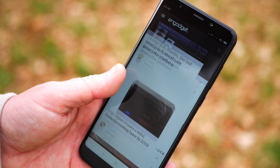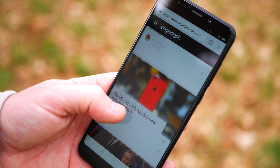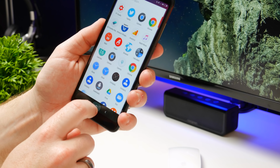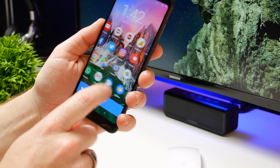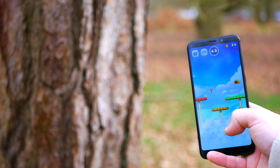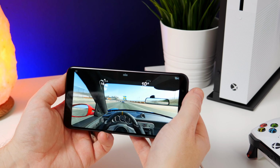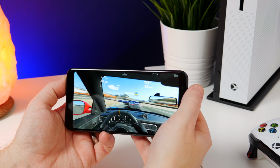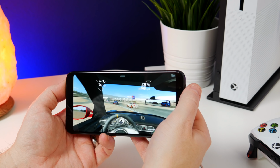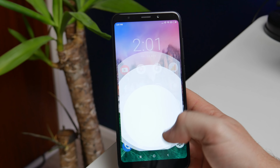In terms of performance, I have been very happy. Apps open fast enough and while browsing the web for example, scrolling through pages is nice and smooth. Overall, gameplay has been good and I haven't had any serious issues with games lagging or the device slowing down on me. And even some of the more graphic intense games have run well. Sure, they might take a few seconds longer to load than they would on a more expensive device, but nevertheless, it's handled them well.